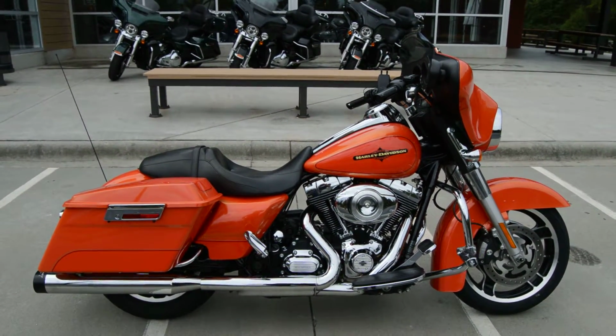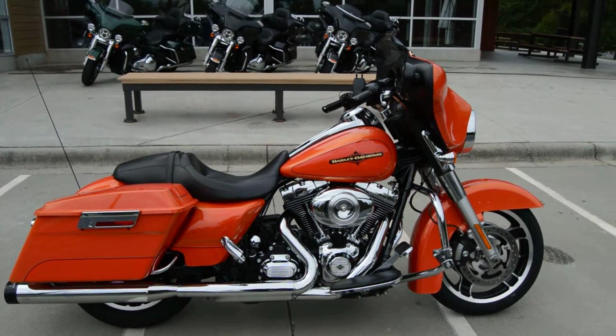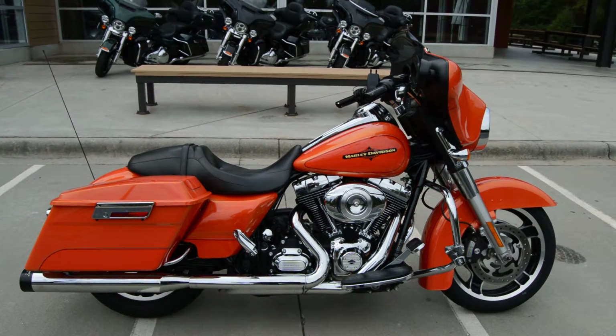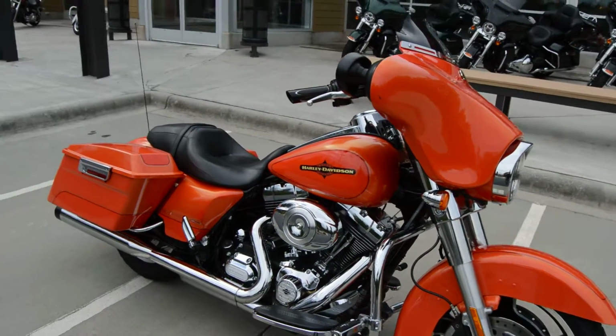Beautiful paint job. So, 103 cubic inch, fuel-injected motor, 6-speed transmission. It's got the Reinhardt mufflers on it, so it runs good, sounds good. Stage one air breather on it, the Screaming Eagle Stage One kit. So it breathes good, it sounds good, runs good.